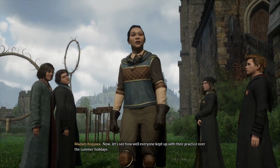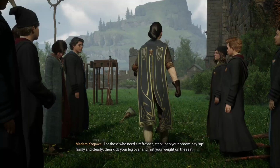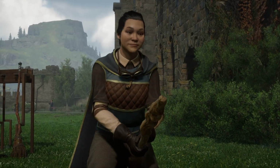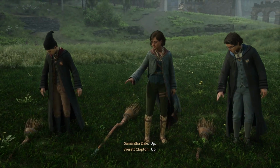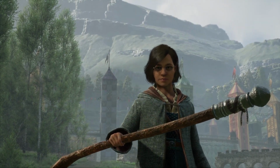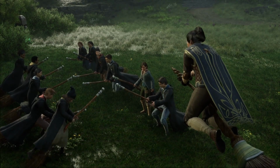Now, let's see how well everyone kept up with their practice over the summer holidays. For those who need a refresher, step up to your broom. Say up, firmly and clearly. Then kick your leg over and rest your weight on the seat. Up! Thank you. Now, your turn. Up! Up! Up, you stupid ratty school broom! Up! Up! There we go. One leg over, so there's a leg on each side. None of that side saddle nonsense. A gust of wind will throw you right off.